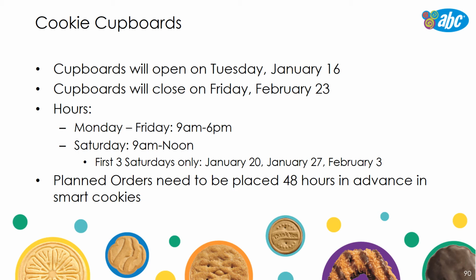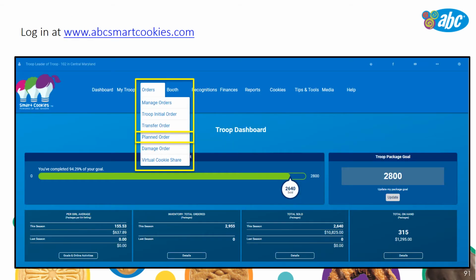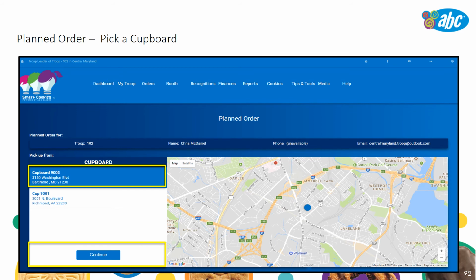Keep in mind that planned orders need to be placed 48 hours in advance in Smart Cookies. To enter a planned order, hover over the Orders tab and click Planned Orders. The planned order screen will show a map indicating all council cupboards. Select the cupboard you would like to pick up from and click Continue.